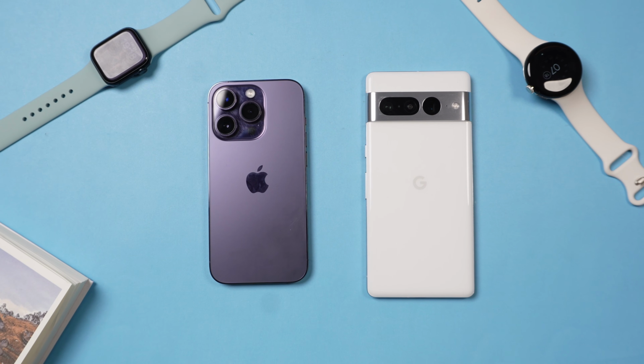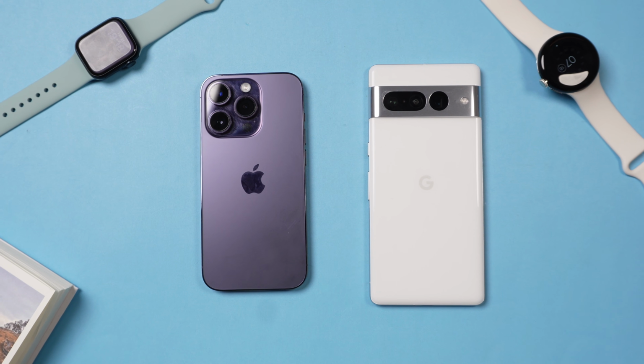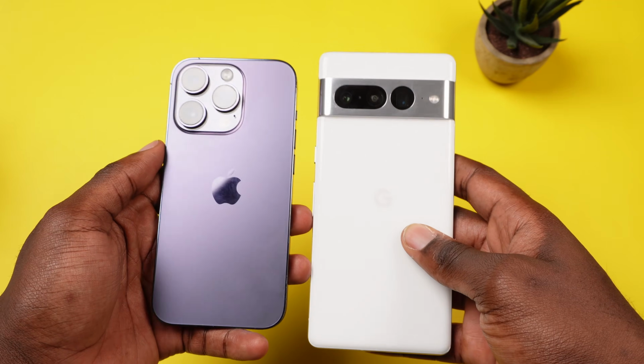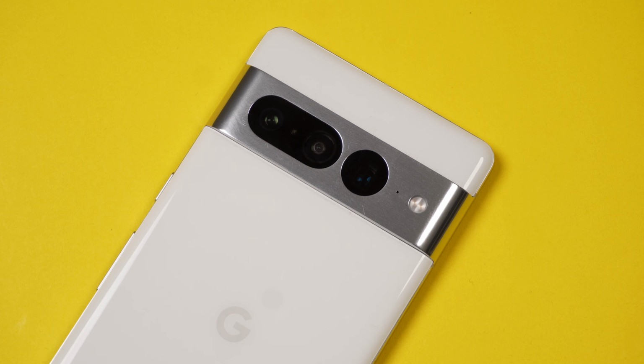Now the 14 Pro and the Pixel 7 Pro, even though they are similar in nature, are built very differently in terms of their features. So in this video, I'm going to be sharing my thoughts on the build quality, the performance, the battery life, the software, and the cameras of both these phones, and hopefully give a different perspective on the Pixel 7 Pro and the iPhone 14 Pro.